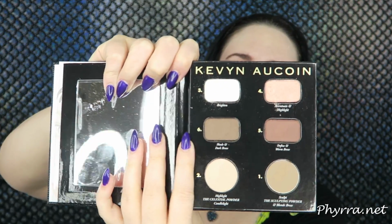Finally, if you are convinced that you need a palette, I highly recommend the Kevin Aucoin The Art of Sculpting. I think I saw this on sale somewhere for like 50% off, and I don't remember if it was at Sephora or at beauty.com, but I saw it somewhere online. But this is what the book looks like. I've got it swatched on my blog, and I'm gonna swatch the sculpting shade, which is also the blonde brow powder, on the back of my hand for you. But that works pretty well. It also has a really pretty highlighter with the Celestial powder.